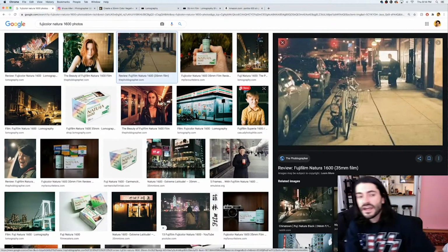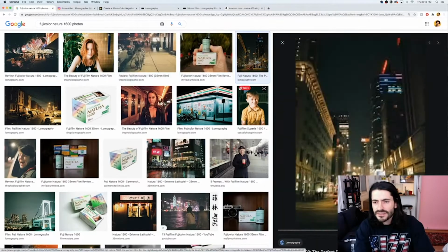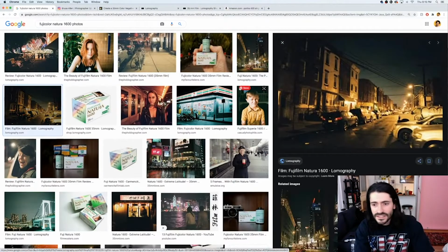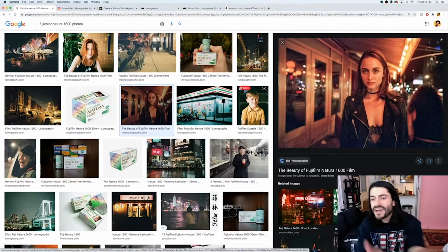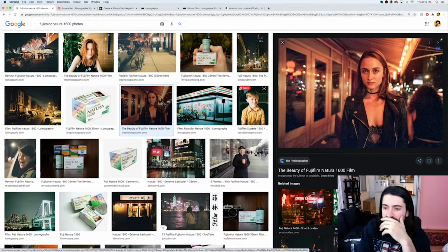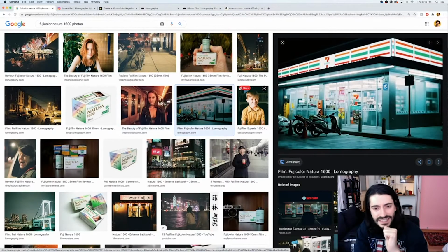That sounds amazing. Honestly, 1000 ISO would be the perfect film, I think, for all times of day. But I love that Natura is made for nighttime. Look at some of these nighttime shots. These look really, really good. Oh, I love that shot of that girl. It's so cool. You see all the city lights. The grain is just the amount of grain you want on your film. It's nice nighttime grain.